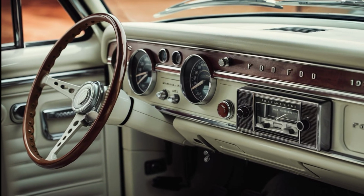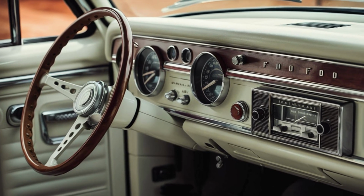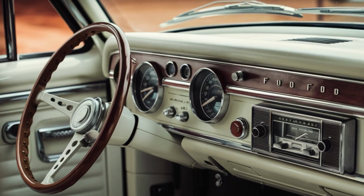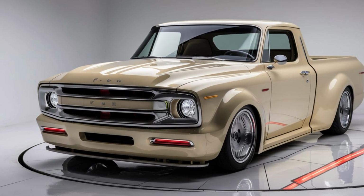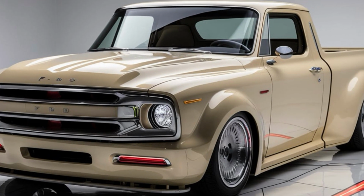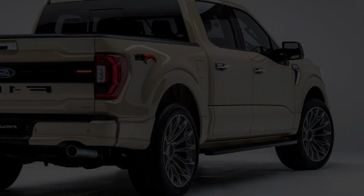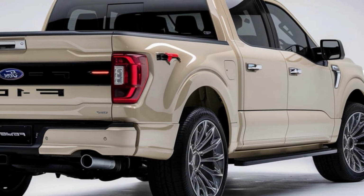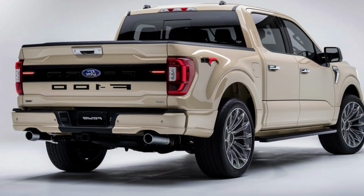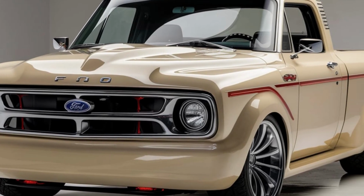The 1990s saw the F-100 transition into the F-150, but for the sake of this review, we'll continue to refer to it as the F-100. The 1990 model featured a more refined exterior design, with smoother lines and a more aerodynamic profile. The interior was significantly upgraded, with more comfortable seating, better sound insulation, and advanced features like power windows and air conditioning. Performance-wise, the 1990 F-100 offered a range of engines, including the efficient 4.9-liter inline-six and the powerful 5.8-liter V8. Prices for the 1990 F-100 started at around $12,000, reflecting the increased comfort and technology.